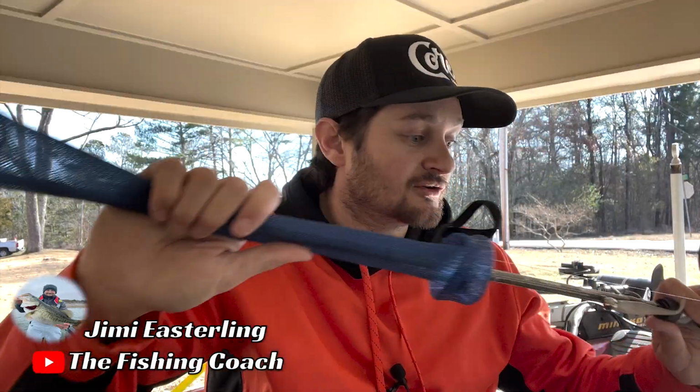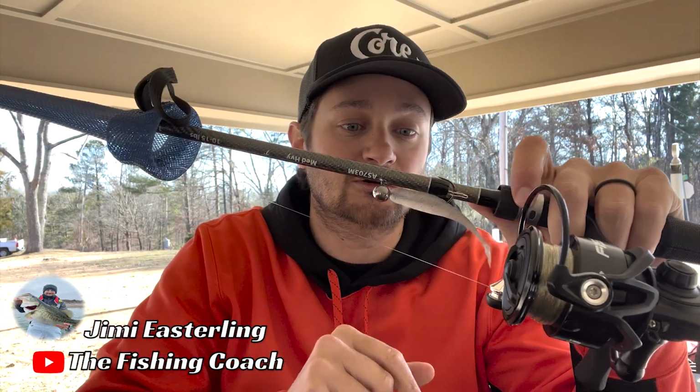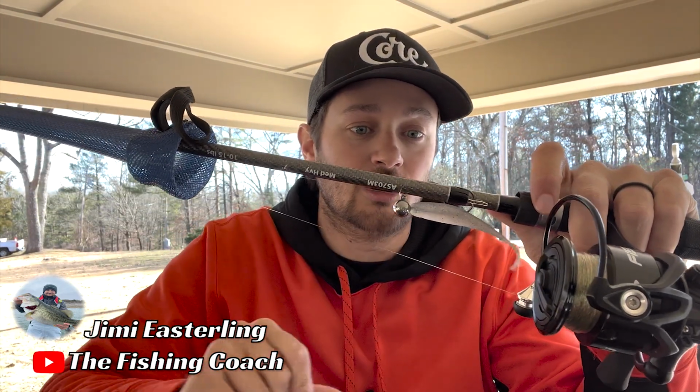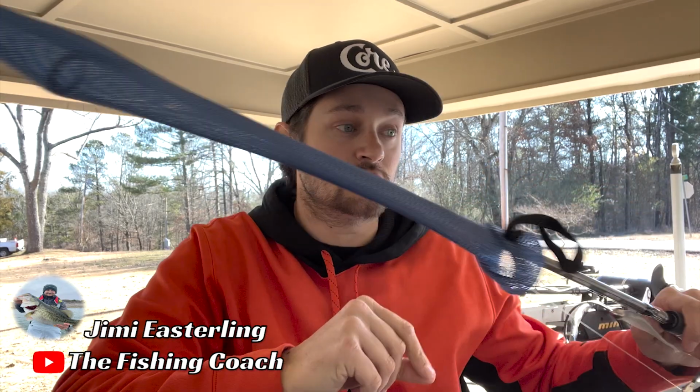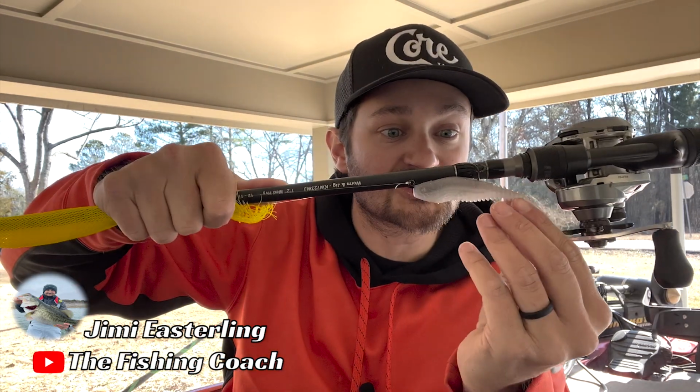But now, guys, on a recent fishing trip, the fish weren't eating the Alabama rig. So guess what? I went to a finesse swim bait style. So this right here is a Core Tackle jig head with the baby Strike King 3XD, and that's kind of what I've been doing. I've also been throwing the Freeloader over here on a Core Tackle jig head.